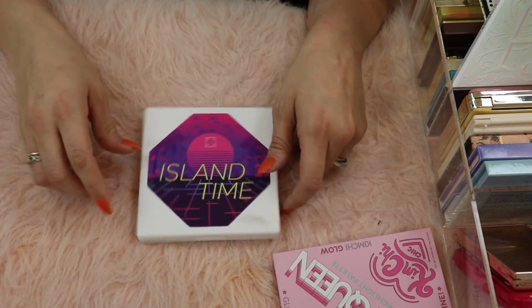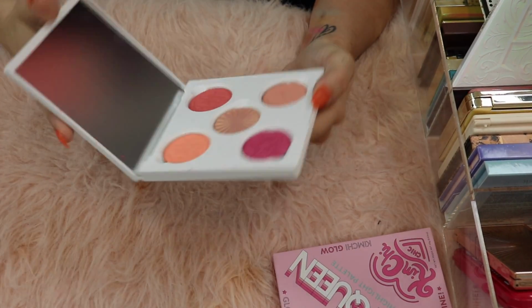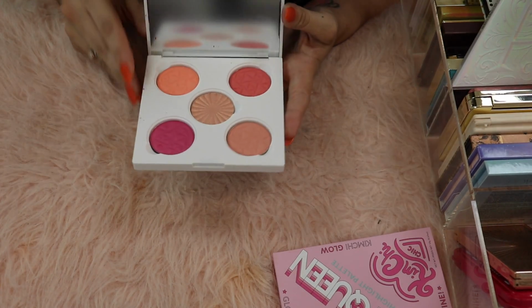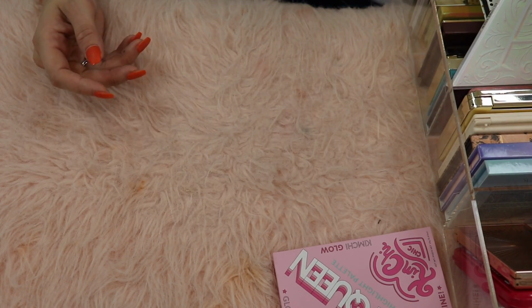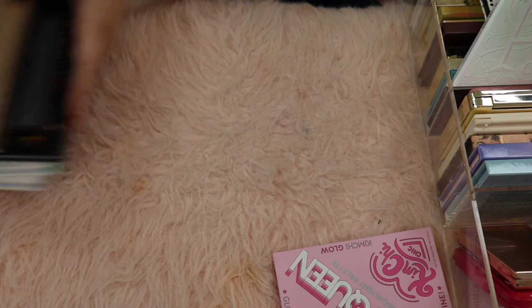This is the Ofra Island Time. This is gorgeous. This makes me so happy just to open it. So this one I'm going to hang on to for sure. That's also one of my newer palettes too.